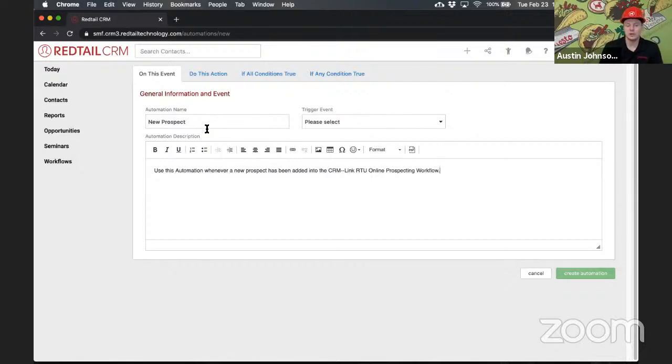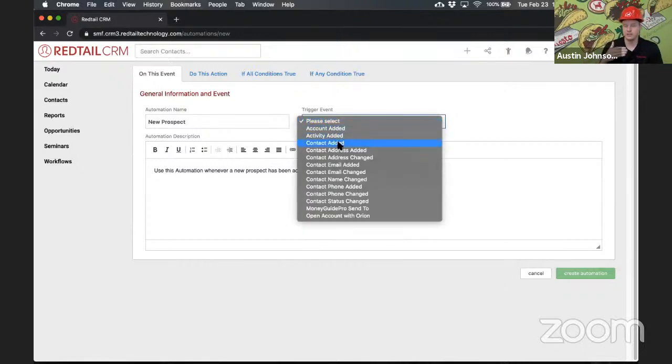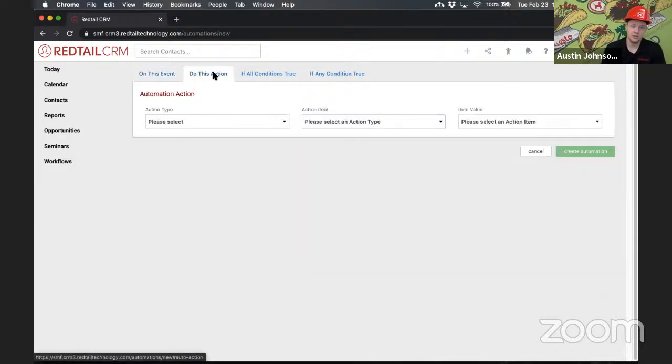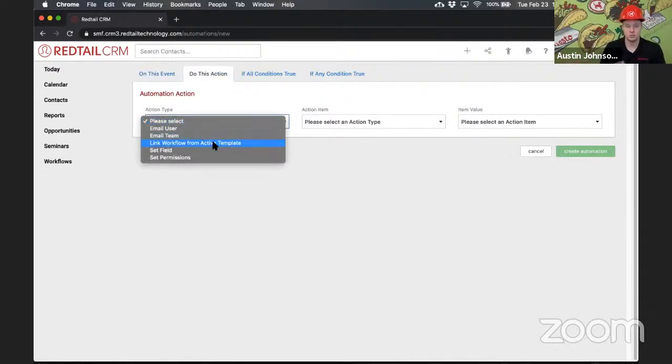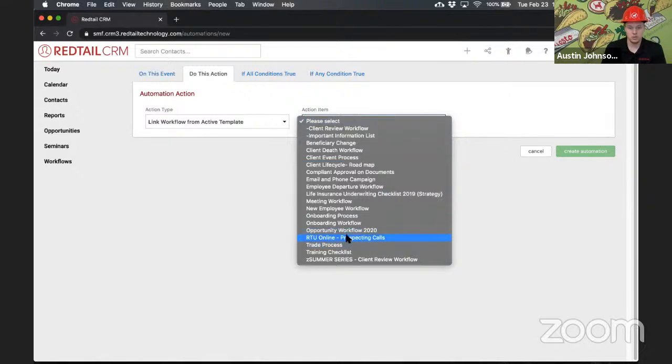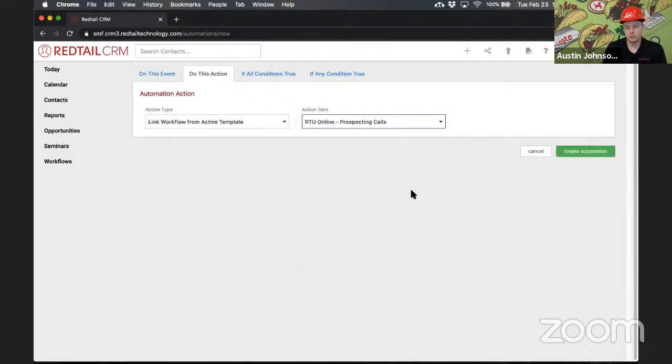So let's select the trigger event. This is the action. So the action is going to be when a contact is added. Let's go to the reaction. We're going to click on do this action. And the reaction is going to be, we're going to link the workflow template. So let's choose link workflow and choose the RTU Online prospecting call workflow template.